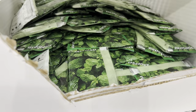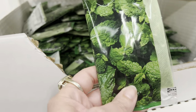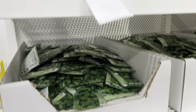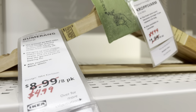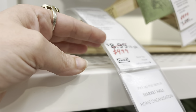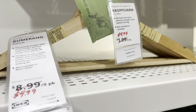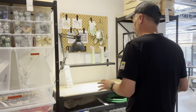So this is really cute. They have little bags of mint and lavender that you can put in your closet. They will hang on your hangers. Okay. But here's what made me laugh. Have you ever seen anybody say, actually, it's not $1.99. Actually, we're raising the price. Yeah, you know, we call that inflation. But this one, though, this one's different. They marked this one down, but not here. We're going with $4.99 for the mint. We're doing that.